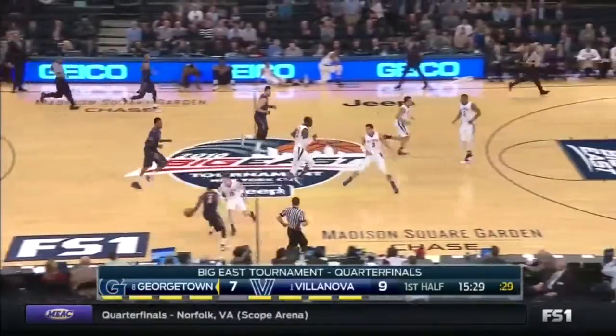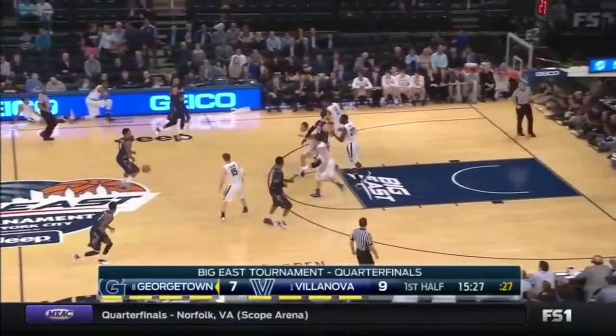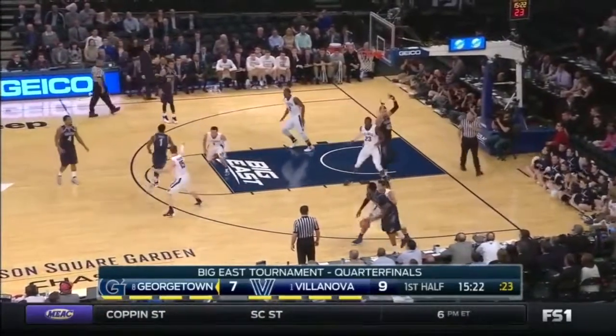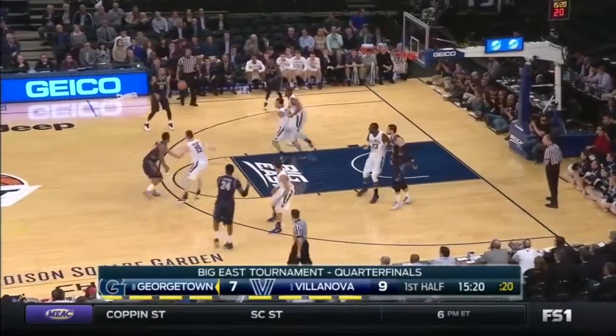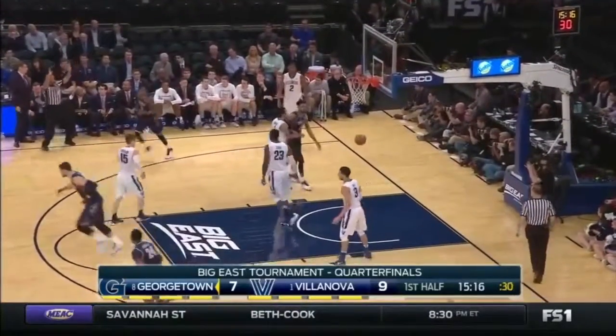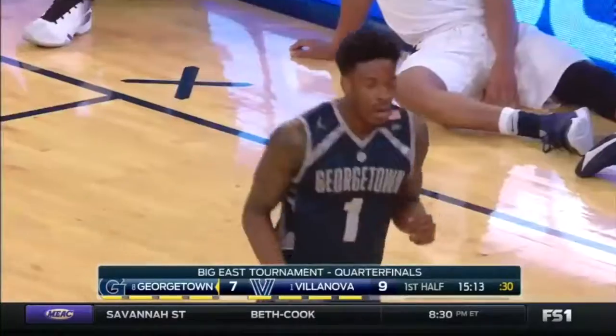Dude, what a pace to this game early on. I mean, it's going back and forth. Defensive stops. I think it favors Villanova in some aspects. But Georgetown kind of hanging in there, getting quality shots early. Campbell back-to-back threes. This Georgetown team can play.